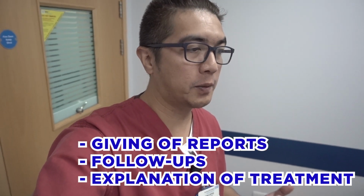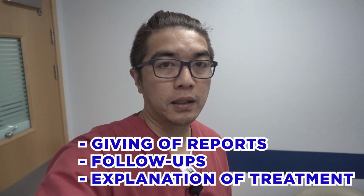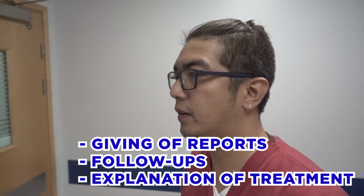We explain what we have seen in there, all the treatments that we have done if there are any treatments, and of course any follow-up needed if they need to come back for another procedure. We also give them some leaflets according to their diagnosis, and have them take that home to read for their homework. That's the 5th and final step of visiting the endoscopy unit when you're scheduled for a procedure here. That's all the steps that you are going to go through as a patient, and that's all the jobs that nurses do here in the endoscopy unit.